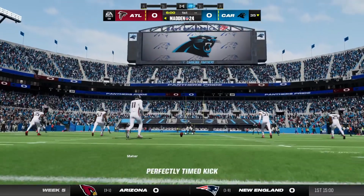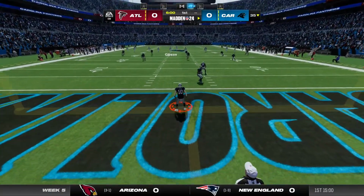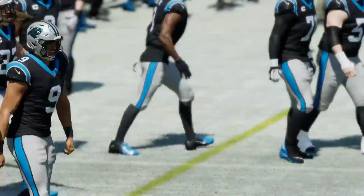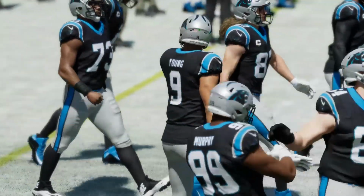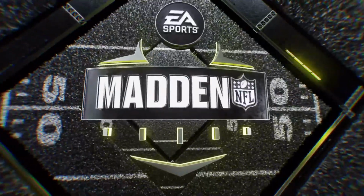Seems like we were just starting training camp, but here we are in October, and off we go on EA Sports. And we will not get a run back here to start. It's a touchback, and it will come out to the 25. So here are the Panthers now for their opening drive.